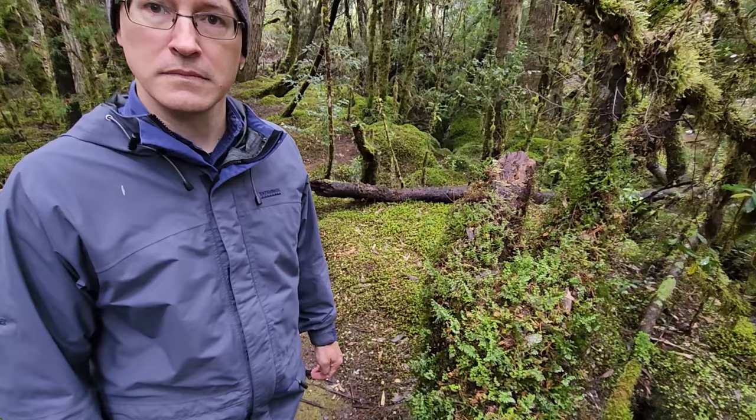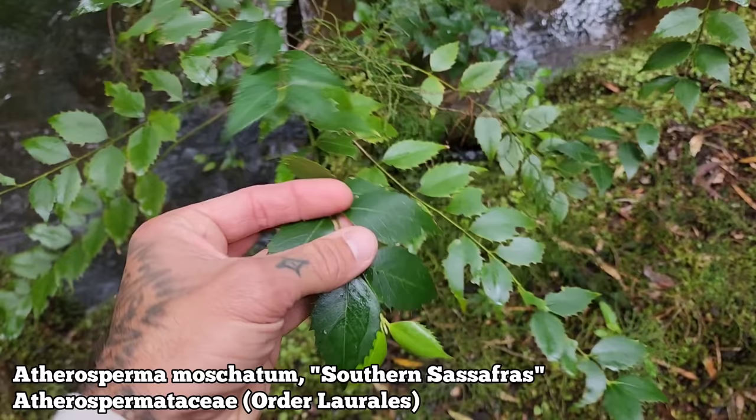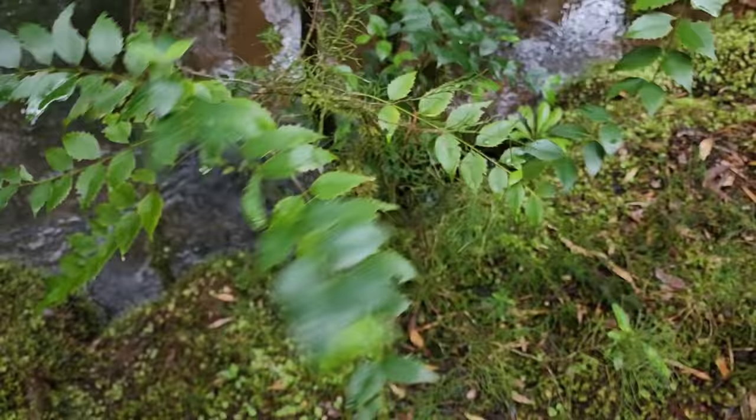Oh yeah, leaves. Yeah. Athrosperma moschatum, what they call sassafras down here. It's in its own family, Athrospermaceae, but it is in the sassafras order, Laurales. So, and it's got kind of a nice smell to it too. It actually has saffron in those leaves too. See more massive bastards across this creek.